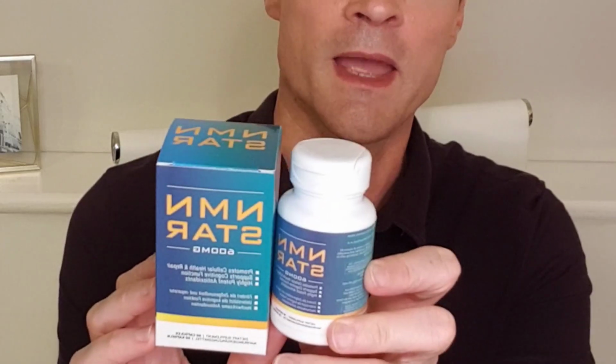The other thing is that when you enter NMN into Amazon, it kind of groups that together with NR and with resveratrol, it links it all together. So it's difficult to find the individual products because it's all lumped in together.